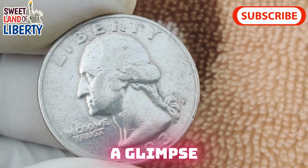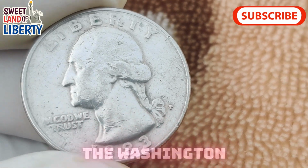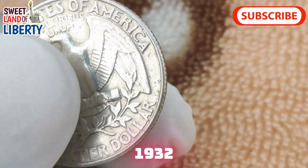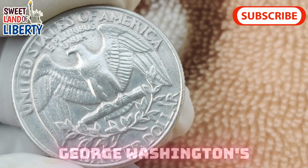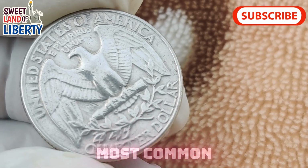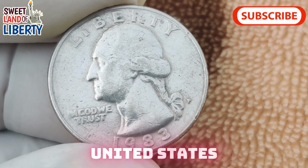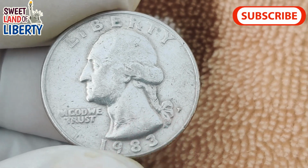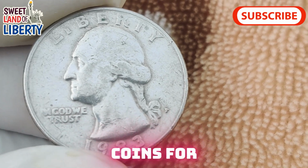Chapter 1. A glimpse into history. The Liberty Quarter legacy. The Liberty Quarter, more commonly known as the Washington Quarter, has been a staple of American coinage since 1932. It was originally created to honor the 200th anniversary of George Washington's birth. By 1983, the quarter was one of the most common coins in everyday use, recognized by nearly everyone in the United States. The Philadelphia Mint, marked by the P mint mark on the coin, has a proud legacy as the nation's oldest mint and has produced countless coins for circulation.